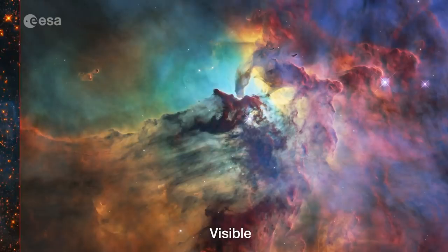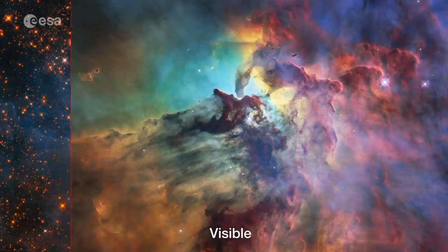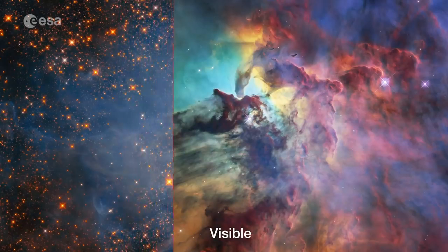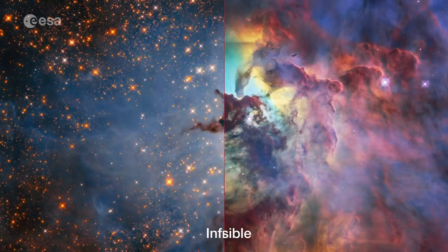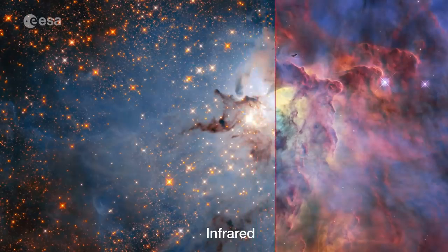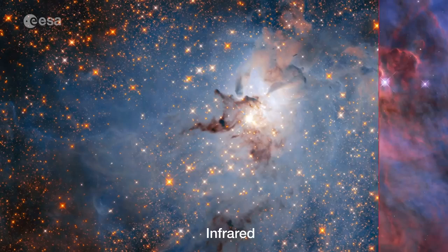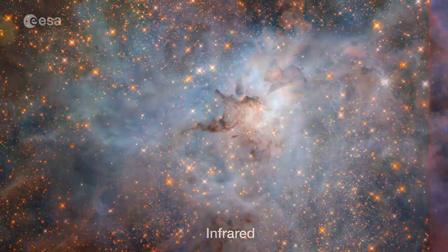Hubble's high-resolving power has also been crucial in the investigation of regions of star formation, both in the Milky Way and in other galaxies, and its infrared capabilities have allowed it to peer through the thick clouds of dust and gas present in those regions.